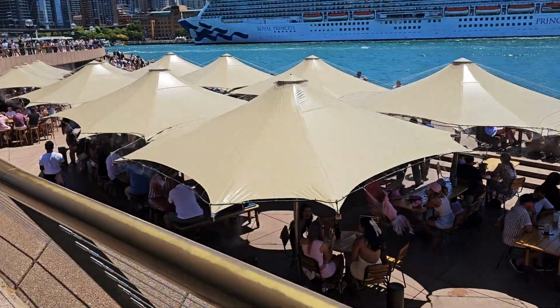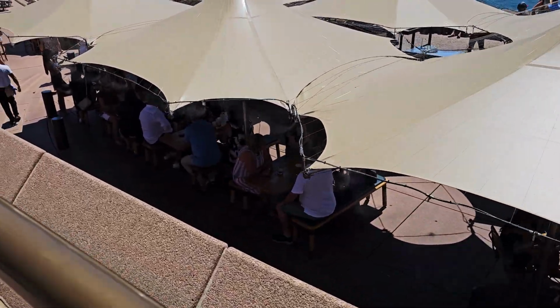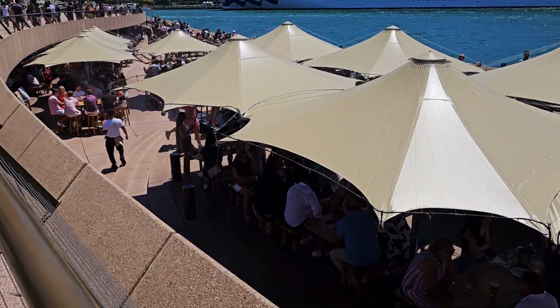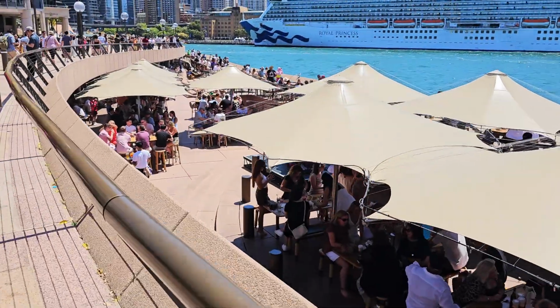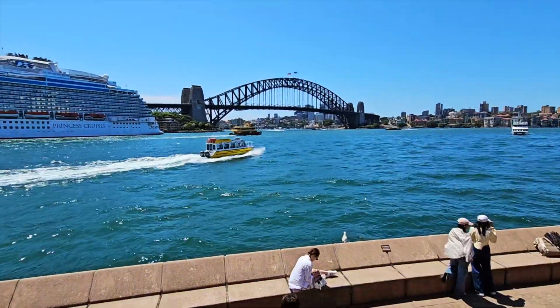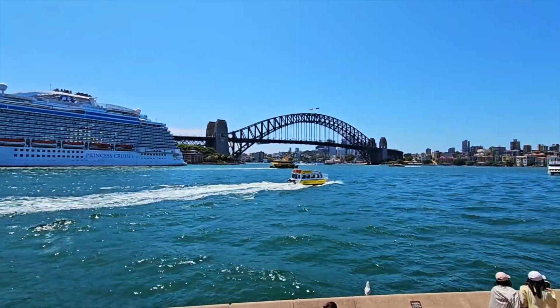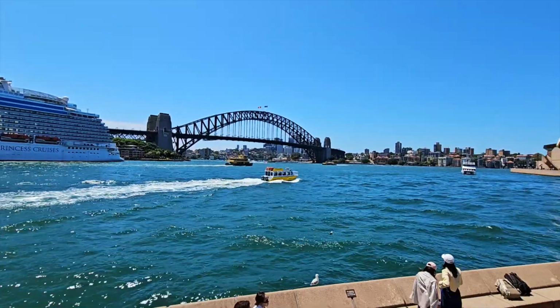Yeah, it's getting very hot. It's going to be 35 today. So they're spraying water. Can you see this? They're spraying water, just to cool the area down. Oh, this is Sydney water taxi. Okay. Going to Darling Harbour. Going to Darling Harbour. It's pretty bumpy ride today.